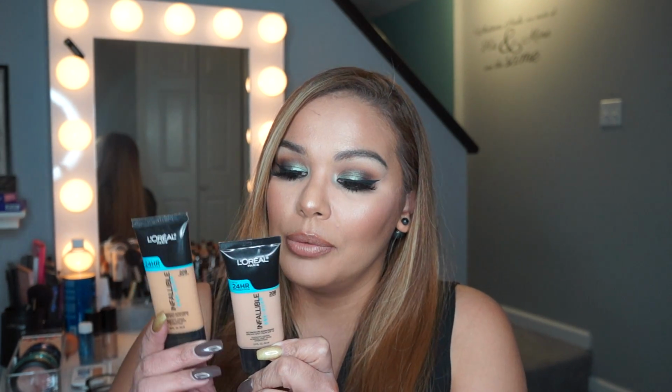But one foundation that I've been loving for the whole year of 2016, when I discovered it, I never put it down. This is the only thing that I reach for ever since, and it is the L'Oreal Pro Glow foundation. I get mine in the shade 208, 209, mix them together and it gives me the perfect shade. This foundation is absolutely amazing.